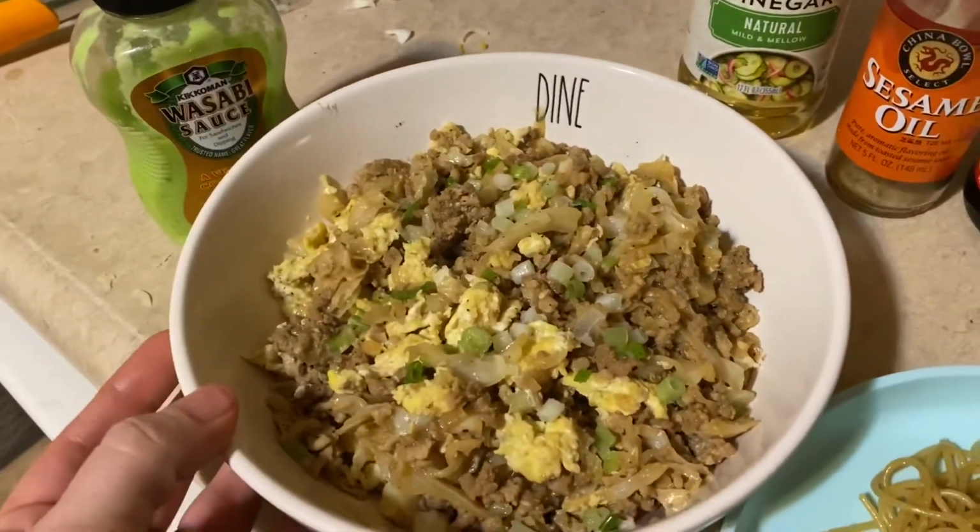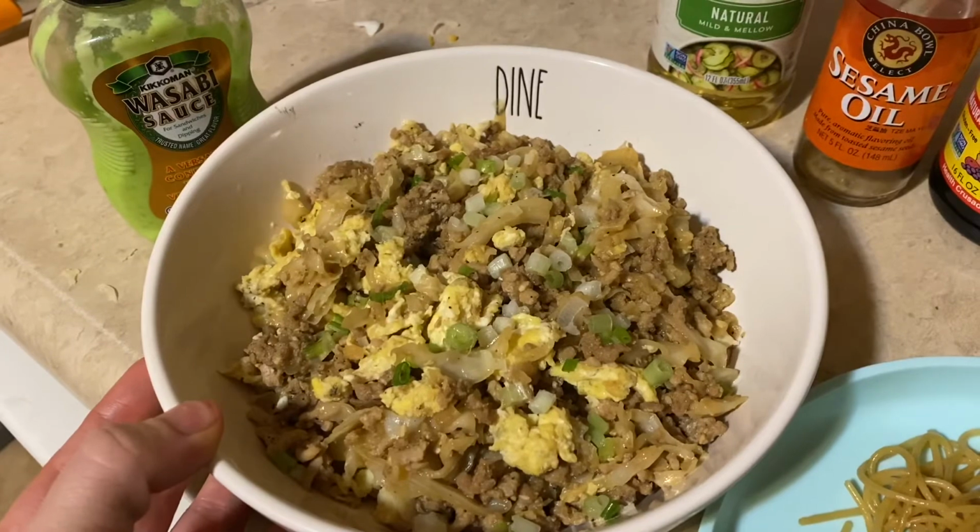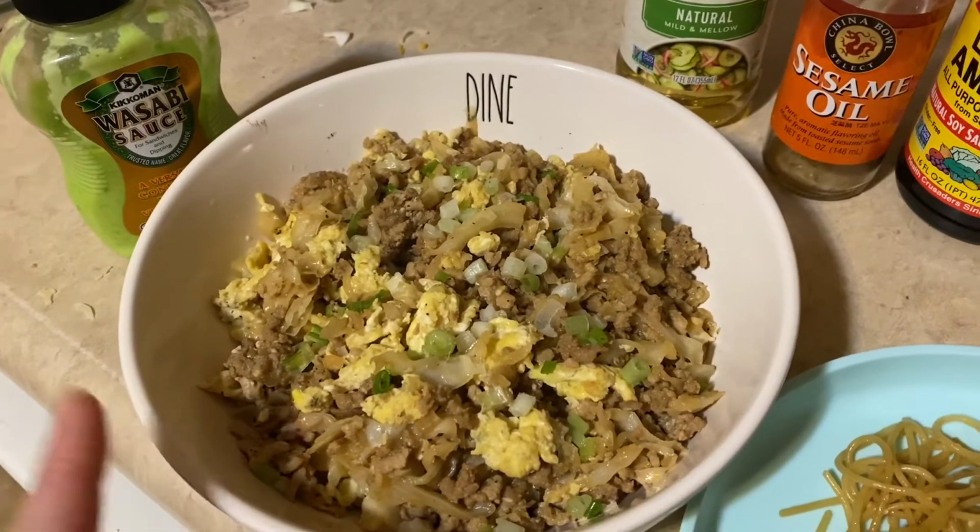And then I'm going to top it with this wasabi sauce. And I haven't done the math for the points yet. I will try to do that and let you know in just a second.